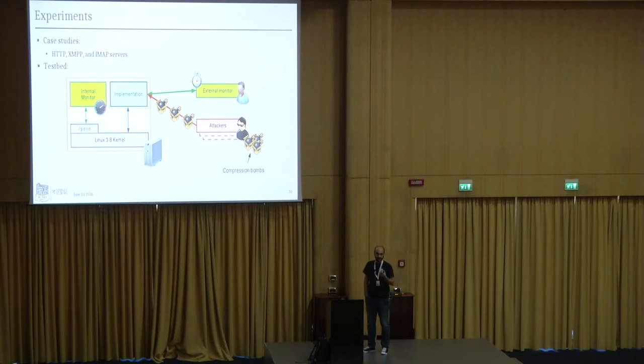We targeted three protocols, and we looked for the most prominent implementations: HTTP, XMPP, which used to be called Jabber. I discovered that Jabber is not a word used anymore. It's XMPP now. And IMAP servers. Then we used two external machines, one that behaved as a user, to measure the delay or the responsiveness of the system. And the other one is the attacker. We use multiple machines, three exactly, that continuously are sending compression bombs.